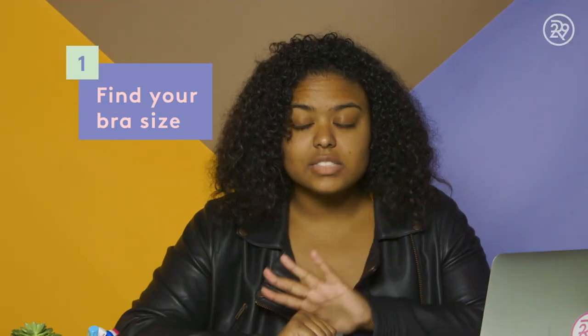The first thing you need to know about bras is your size. Let's cut to the chase. Straight out the gate. Either you hate bra fitting or you've never had it done before. There's actually an easy way to do it. When you go into a department store and you're ready to buy a bra, just ask the salesperson to help you, or you can just buy a tape measure and do it at home.